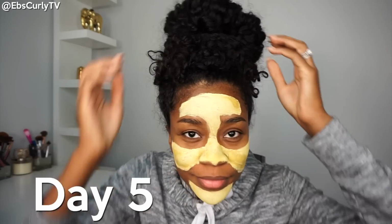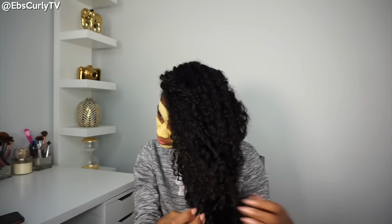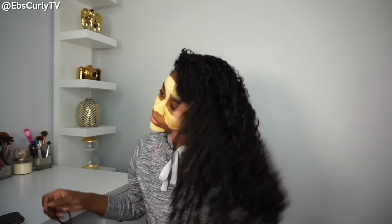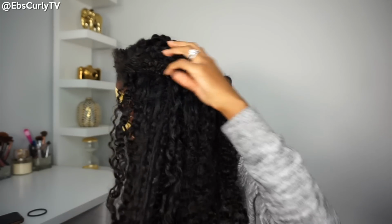And moving right along to day number 5, it was actually 11:03 p.m. So that explains my little face mask. And my hair is up in a bun, left over from day number 4. I did not take my hair down. I didn't see any reason to. And I know at this point my hair is only getting drier, so there was no need for me to wear it down. If I was going to wear it down, I'd probably pull it back in a ponytail anyway.